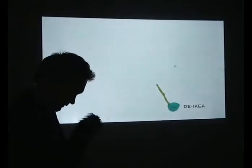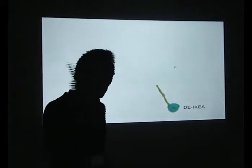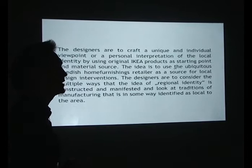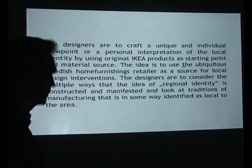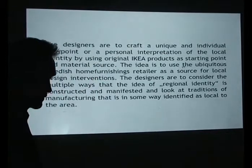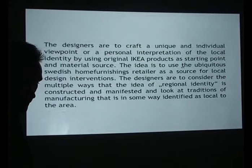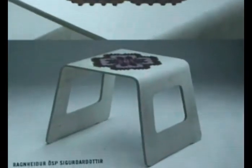It's something I have developed into a small workshop, which is also presented here in the show on the balcony. The idea was to see how designers could localize global products. I did it first as a student project with students at the Icelandic Art Academy, and they picked different IKEA products and transformed them into something Icelandic, local Icelandic, or with some Icelandic reference. One of these stools comes up here.